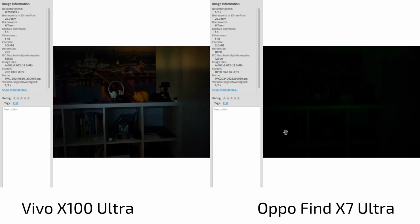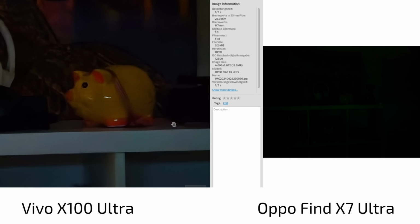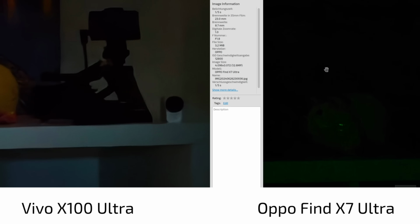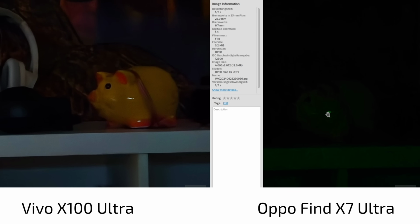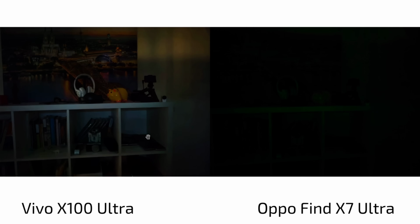For some reason, the Oppo Find X7 Ultra decided 1200,000 ISO is the max, where we have 65,000 ISO on the Vivo X100 Ultra. This is why it's a bit brighter, and you can see some elements, and they're surprisingly noise-free as well. So the algorithm is working very strong. The only thing that you might see somewhere is the reflection, I think, this little reflection that you can see slightly indicating on the Oppo Find X7 Ultra.